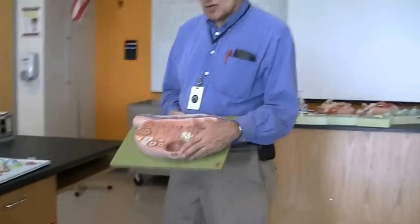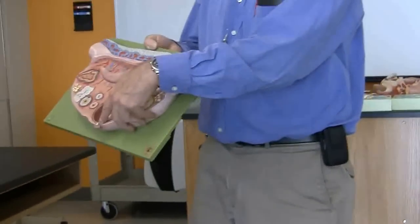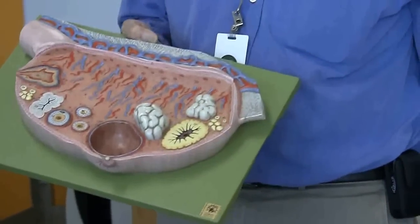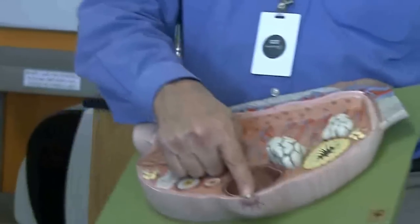The follicle is mature, the egg cell is not. It bulges forth on the surface of the ovary, ruptures, and releases the secondary oocyte. That's the developing egg cell, plus the cells around it. What are they called? Corona radiata. They're the cells of the follicle that stay with the egg.